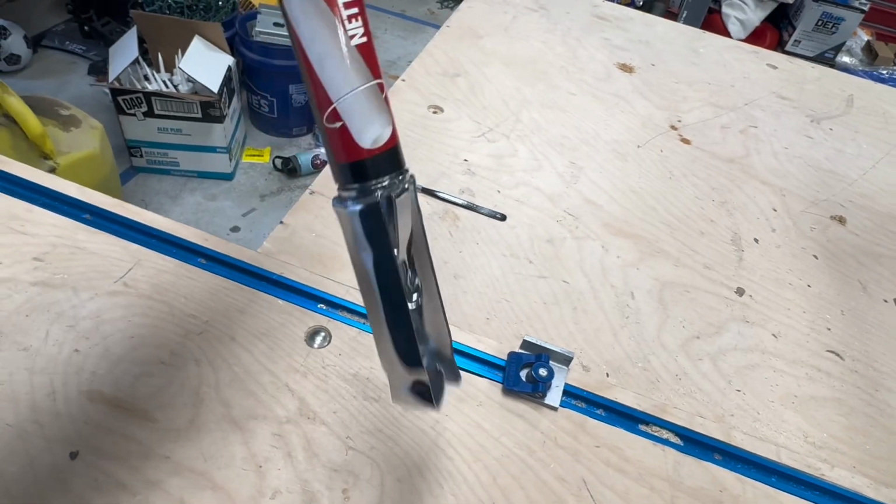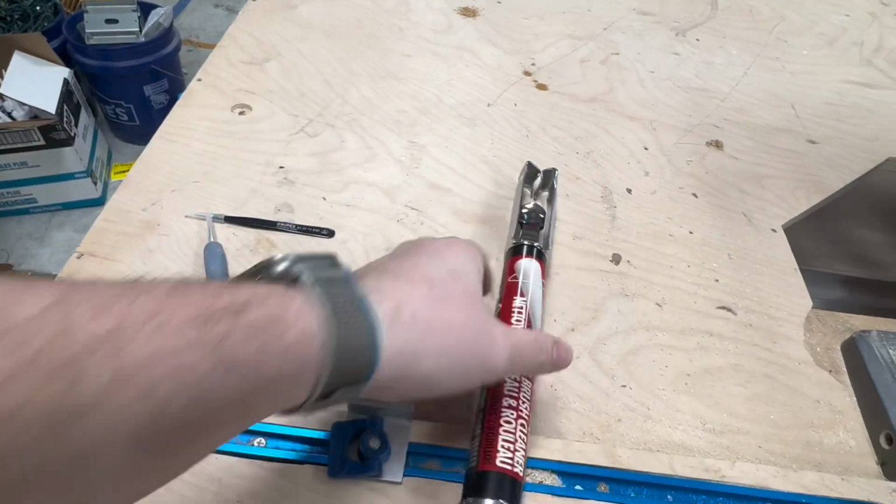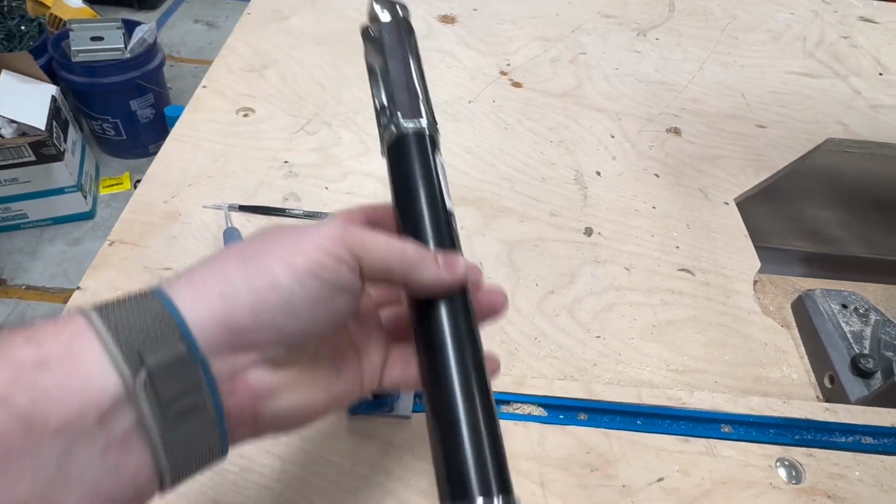If you do any kind of painting, cleanup is pretty much the most time-consuming part of any kind of painting. Having this tool right here basically just wrings out your 9-inch roller or even larger roller brushes.